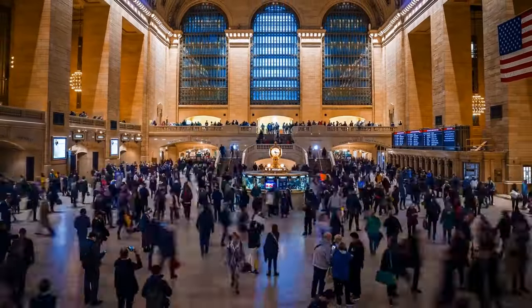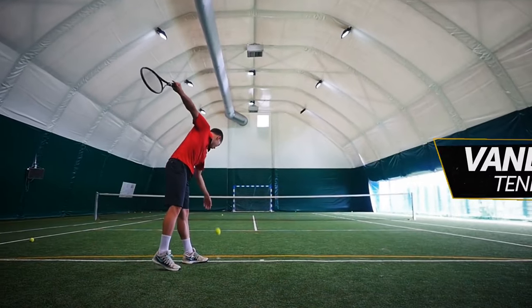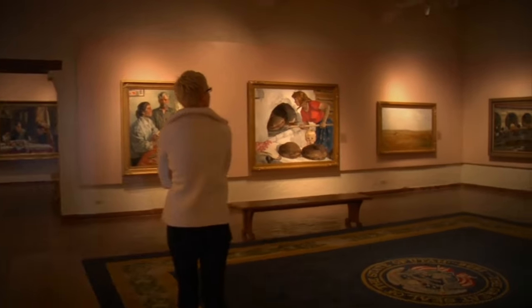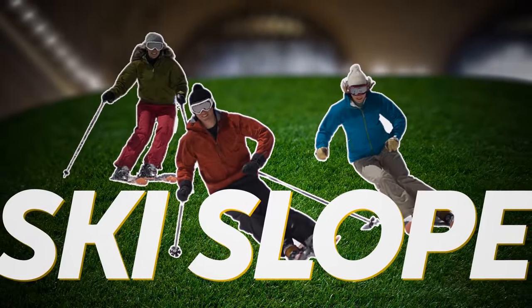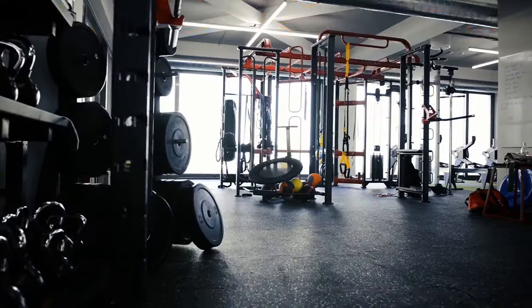Next time you're waiting for your departure at Grand Central Terminal, remember you can play some tennis at the Vanderbilt Luxury Tennis Club. It's in the annex on the fourth floor, which used to be an art gallery, a TV studio for CBS, and even an indoor ski slope covered with artificial grass. Now there are two tennis courts, two practice lanes, and a fitness room in there.